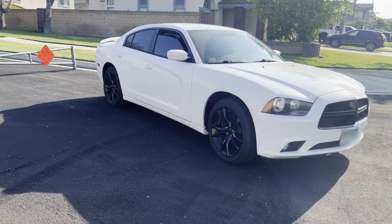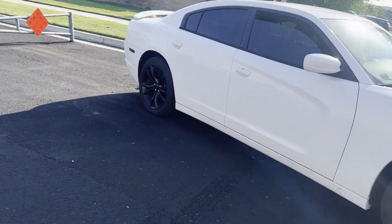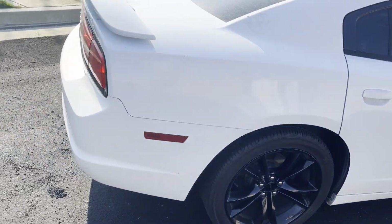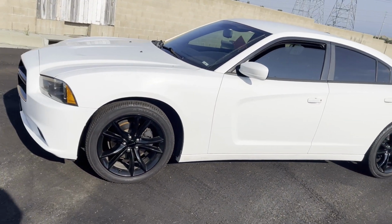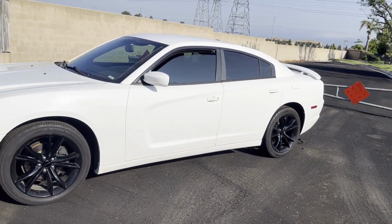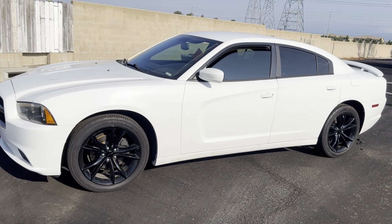So you guys have seen this car on the channel before, how to fix certain things. Like I fixed the backup camera when it stopped working and little things like that. So this was my mom's car. She lives in Colorado, so we went ahead and got her like a car that was better suited for the weather out there. And then I just pretty much bought this car from her.